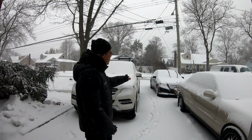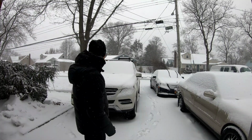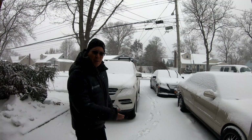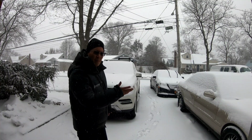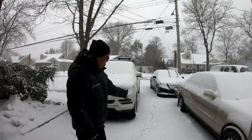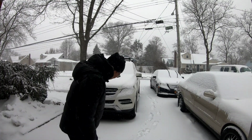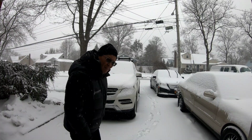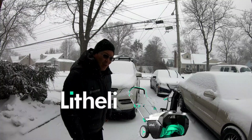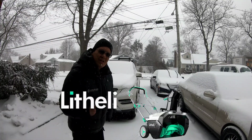I just moved my van out of my spot on the street because I saw the plow going back and forth. And I wanted him to be able to plow that street before I moved it. And I'm going to try to clear out this, looks like it's about 1.5 inches, 2 inches so far on the ground with my Litheli 40V electric single stage snowblower.